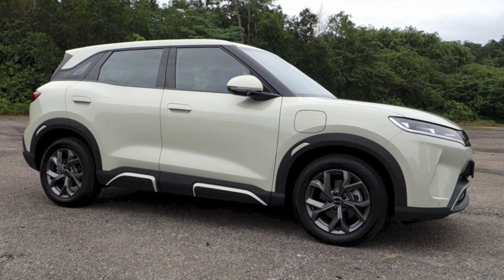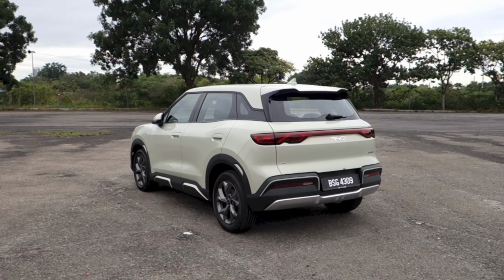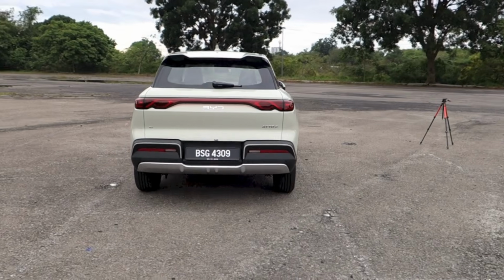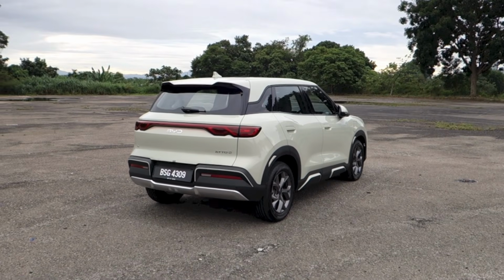Hello everyone, right here I have a 2025 BYD Atto 2 Premium. And today I'm going to make a startup and full vehicle tour video of it, show you the features inside and out.